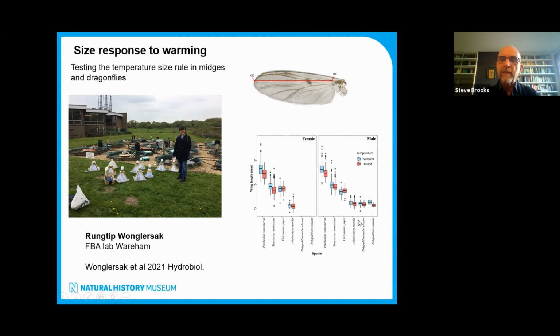Of the species she could identify and also had sufficient numbers of, in almost all of the cases, the midges emerging from the ambient temperature were significantly larger than midges emerging from the heated tanks, which backed up the temperature size rule. Interestingly, in the dragonflies, she got similar results with damselflies, but not with territorial dragonflies, in particular libellulids and aeshnids, where the temperature didn't seem to be affecting them.